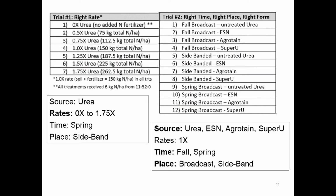So this trial was actually two separate trials that were managed as one cohesive project. The first trial looked at the right rate. So urea was sidebanded at seeding at rates ranging from 0x to 1.7x. We established the 1x rate at 150 kilograms of nitrogen per hectare, and that was slightly lower than the soil test recommendation, but still within the realm of that.